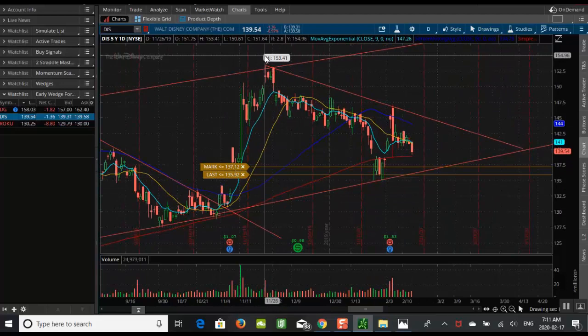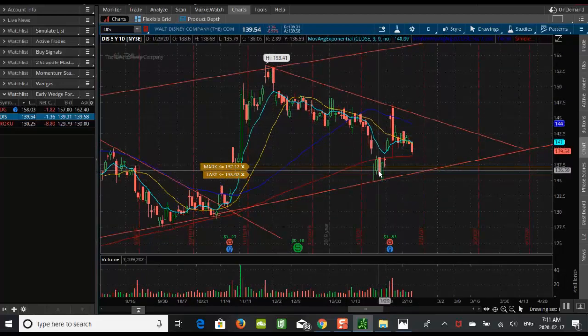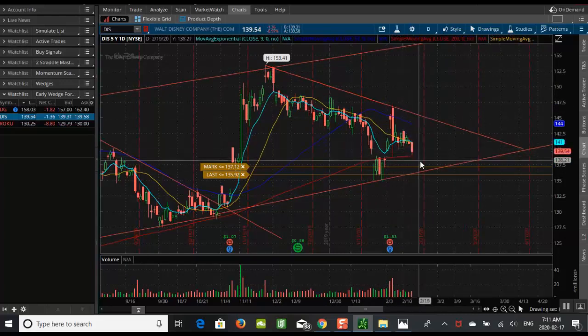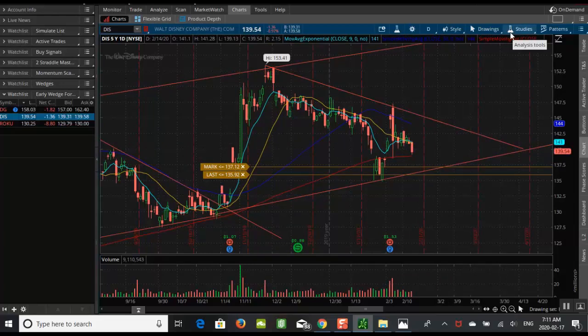Look here. It's been trending down. It also made a connection to the bottom of the wedge and then reported earnings. Guess what? The stock just made another connection on the top of the wedge. So this stock will continue to traverse within this wedge and then break out to the upside. That's exactly what this stock is doing.